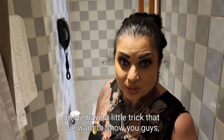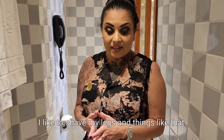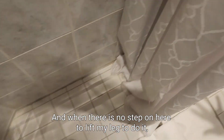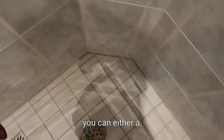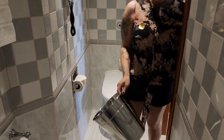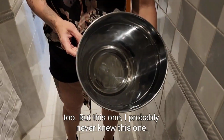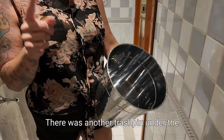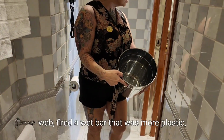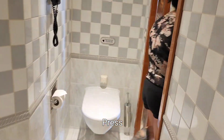We have a little trick that we want to show you guys, because as a female, I like to shave my legs and things like that. And when there's no step to lift my leg, you can either A, pick up your leg and put it on the wall, or B, take one of these bad boys and flip it over, and there's your little step stool. But this one, I'm probably not going to use. There was another trash bin under the wet bar, the wet bar that was more plastic, and I want to use this metal one and get it all rusty.